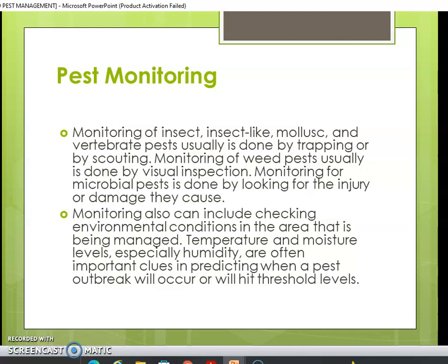Monitoring for microbial pests. Well, this one is an issue, but we have to look at the injury or the damage they cause. Monitoring can include checking the environmental conditions in an area that you are managing. So the temperature, the moisture level, especially humidity, are often important clues in predicting when a pest outbreak will occur, and will we hit that threshold level.